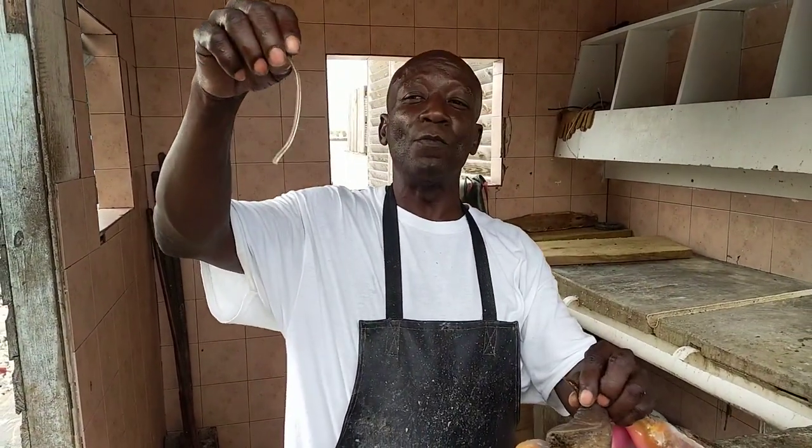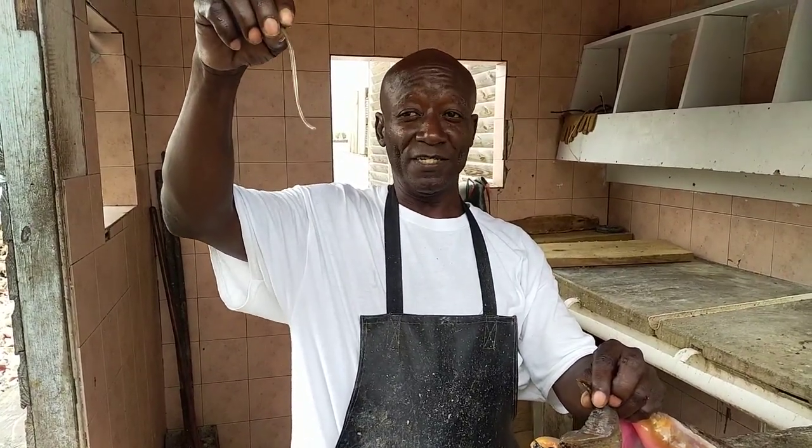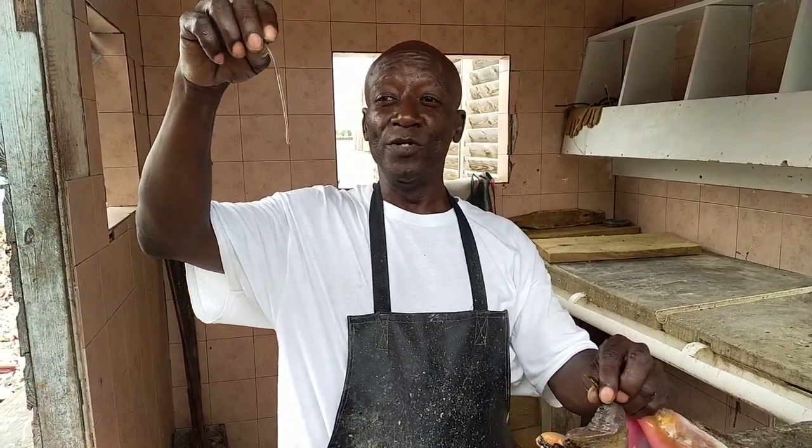First of all, the Conch is so popular because it's a natural aphrodisiac. This is called a piston. This is natural Viagra. When you eat this, you turn into the Energizer Bunny. You just keep on going.